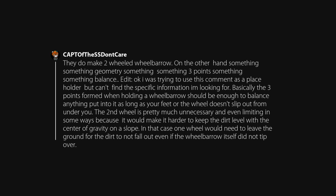Edit. Okay, I was trying to use this comment as a placeholder but can't find the specific information I am looking for. Basically, the 3 points formed when holding a wheelbarrow should be enough to balance anything put into it, as long as your feet or the wheel doesn't slip out from under you. The second wheel is pretty much unnecessary and even limiting in some ways, because it would make it harder to keep the dirt level with the center of gravity on a slope. In that case, 1 wheel would need to leave the ground for the dirt to not fall out, even if the wheelbarrow itself did not tip over.